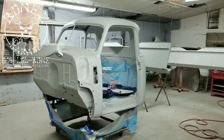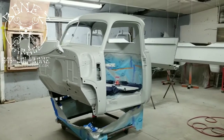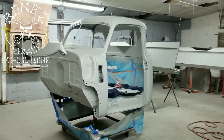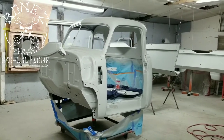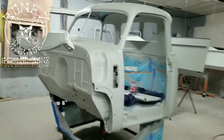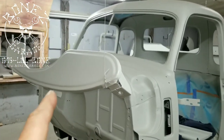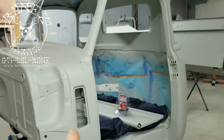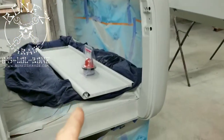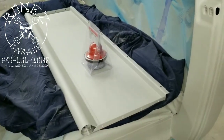So, 1949 Chevy 3600 pickup. We now have pretty much everything except for a couple of small little pieces primed and ready for wet sanding. This is the front rock guard that goes between the nose and the bumper. So that's all primed and ready to go. The cab is completely primed and ready to go. The headboard for the bed is primed and ready to go.